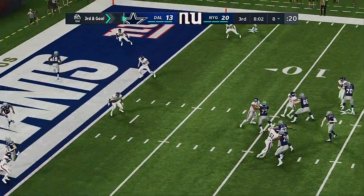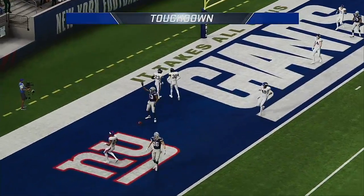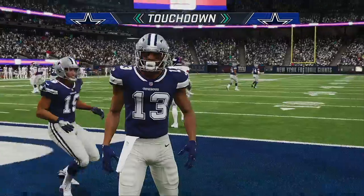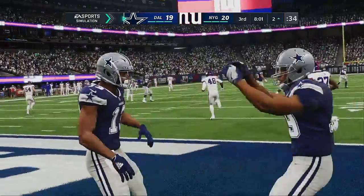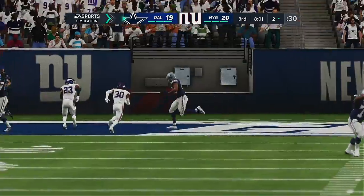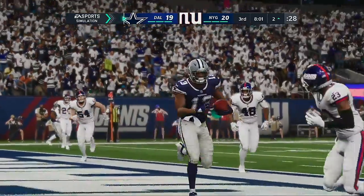Operating from the gun, Dalton. And that is caught. Touchdown, Cowboys. Michael Gallup there to make the grab. And the Cowboys are an extra point away from tying the football game.